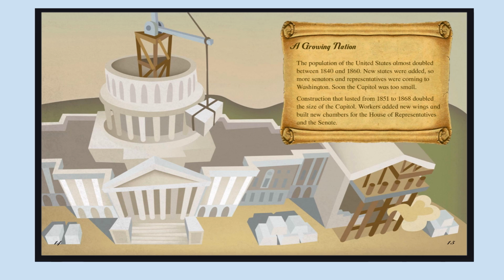A growing nation. The population of the United States almost doubled between 1840 and 1860. New states were added, so more senators and representatives were coming to Washington. Soon the Capitol was too small. Construction that lasted from 1851 to 1868 doubled the size of the Capitol. Workers added new wings and built new chambers for the House of Representatives and the Senate.